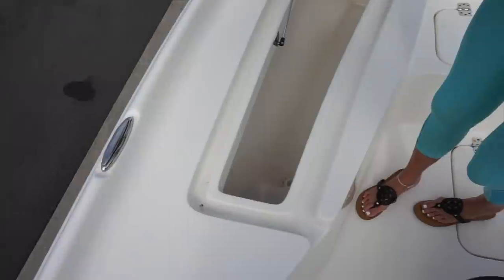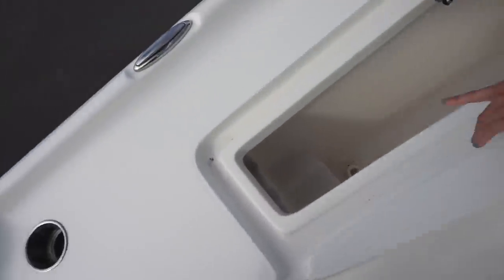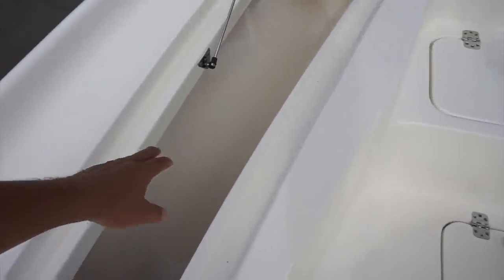So these are normally called rod lockers. Look at this, we did it a little bit different though. We like to store our fish in the rod lockers when we're offshore, so I had them insulate these rod lockers to where they'll hold the ice well. On top of that, they're plumbed to where.